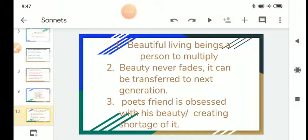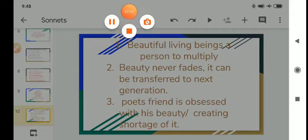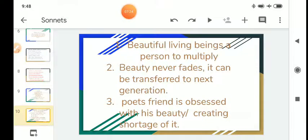From fairest creatures we desire increase. The fairest creatures are therefore his friend. We all want the best looking people to have children so that their beauty can be appreciated by future generations, isn't it?